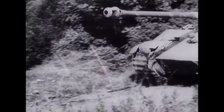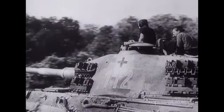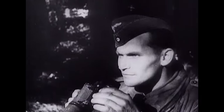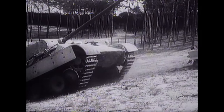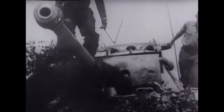Under favorable circumstances, placed in good positions, with their strong frontal armor facing the enemy, the crews of the German tanks of World War II had good cause for confidence. These Panthers of the later war years could withstand most guns on the battlefield from all but the closest ranges.